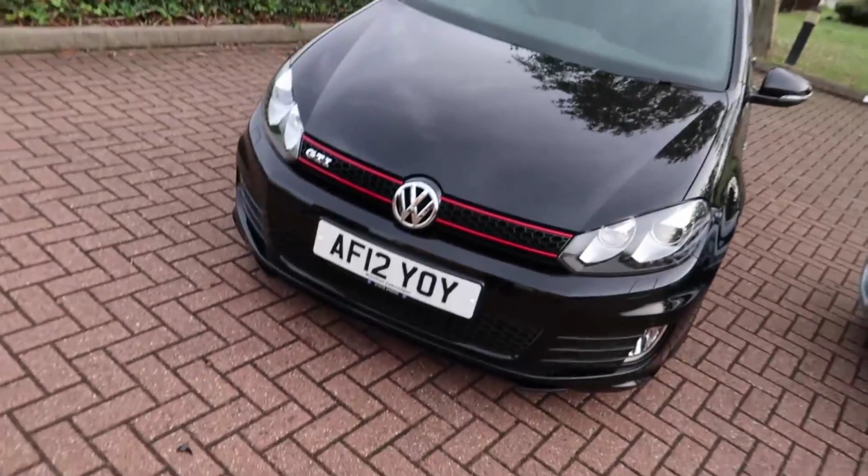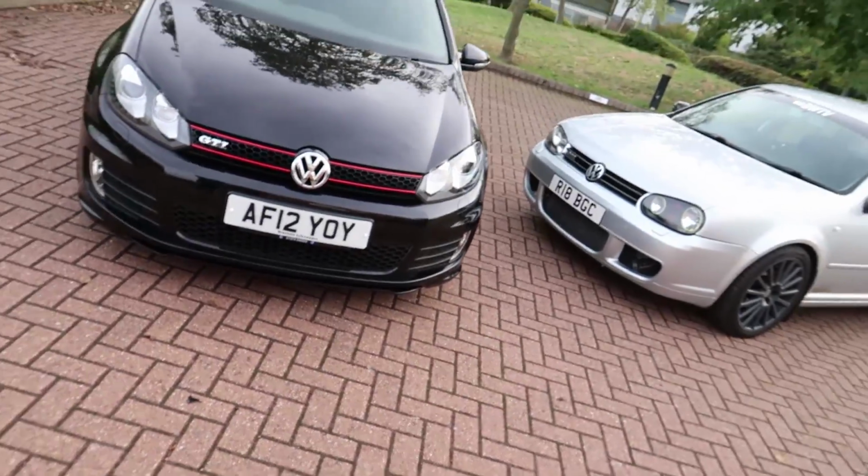I think it's best to just start off with the cars. Now, if you're new to the channel, my name is Brad and this is Lucy. This is my girlfriend. She drives this, which is a Mark 6 Edition 35 GTI, which is running a 2 litre with a KO4 turbo, which is a bigger turbo than the standard GTI, which means it produces 232 brake horsepower as standard. And the whole car is standard. Nothing is modified, not maps, not anything.